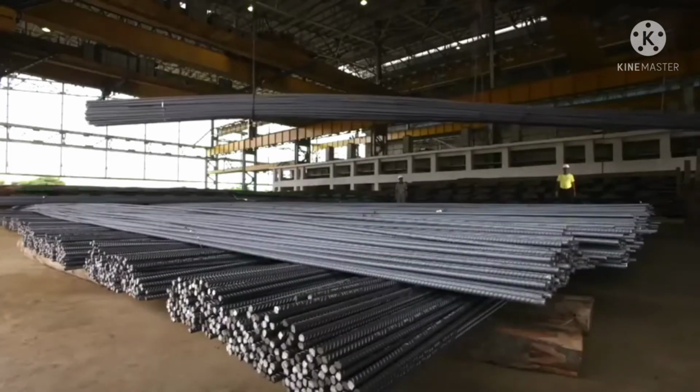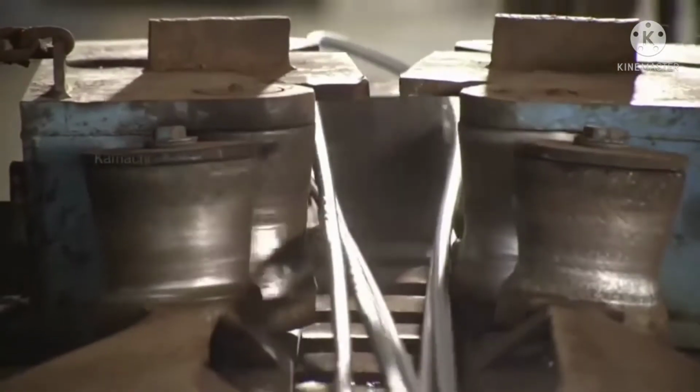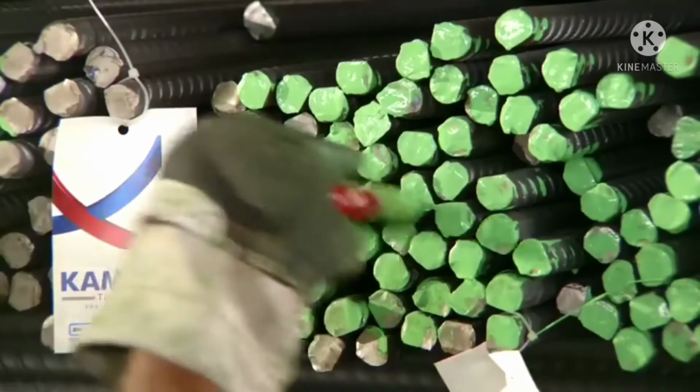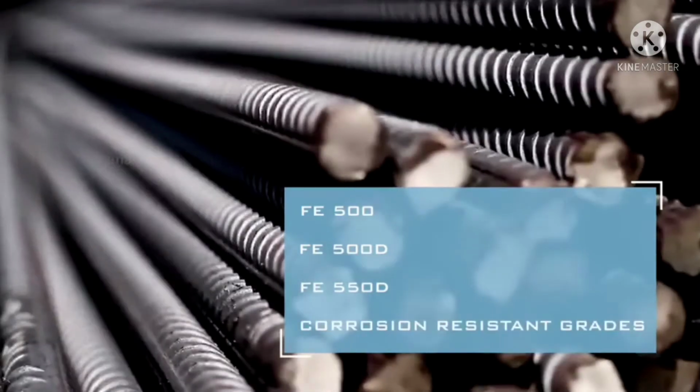With an installed capacity of 0.5 million ton per annum, this fully automized DCS and PLC controlled division produces world-class rebars ranging from 8 mm to 40 mm thickness in customized lengths and in FE500, FE500D, FE550D and corrosion resistant grades.